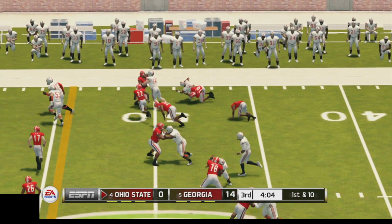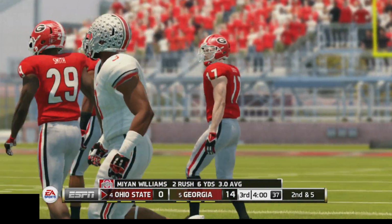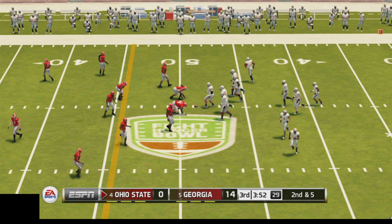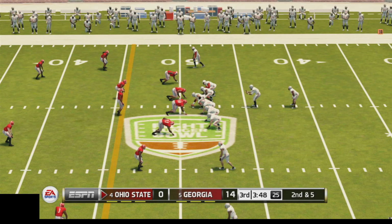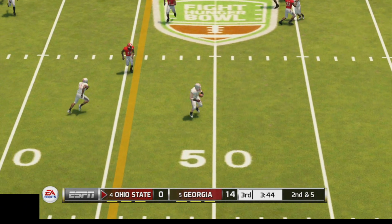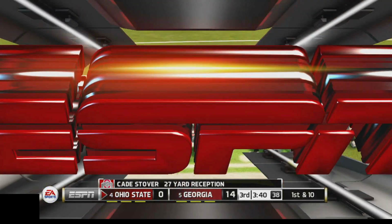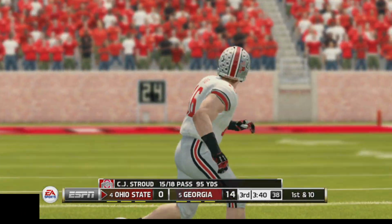Williams gets the call, runs it right, nice pickup. Brings him down. That's good for a gain of 5 yards. That brings up 2nd and 5. Pulls down the catch, and he's got room here. He's at the 30, brought down around the 24-yard line. Makes it 1st and 10.